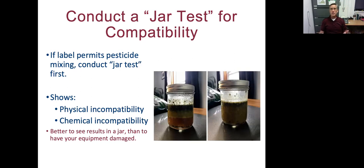Your label may permit mixing, and typically labels will state what you're not allowed to mix. Say that this chemical can't be mixed with this because it causes problems. Some of the problems that it may cause are physical incompatibilities, where you'll get separation of the two pesticides, clumping, fallout of solution. Other things are chemical incompatibilities, where you actually have a reaction between the two pesticides, where there might be a color change, it might foam, it might generate heat, and that is a problem.